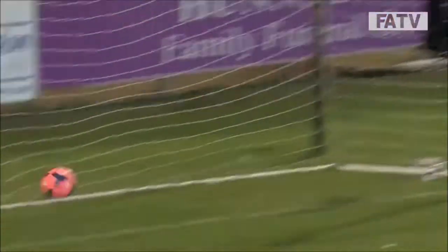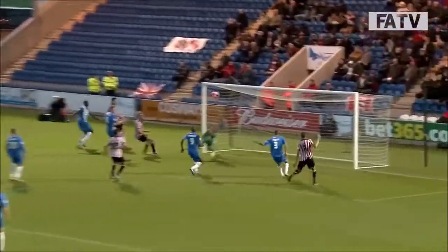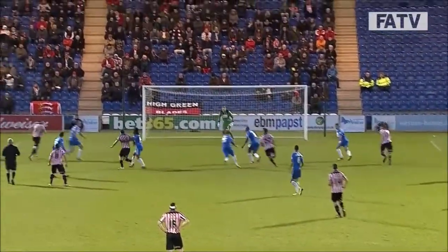Fabulous hit from Garbutt. Chipped in the direction of Porter. Fine save by Walker. He's kept Colchester in it there.